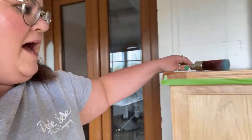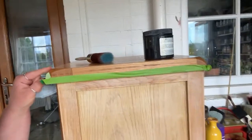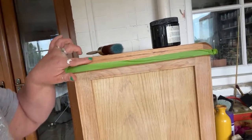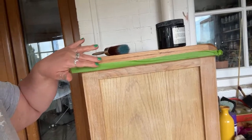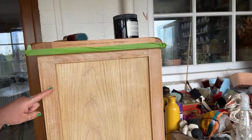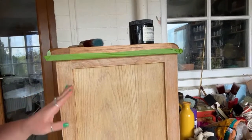So I'm going to bring you in for a closer look, and you can see the difference here. So this is the top, which is not going to be painted. I've masked that off already, and you can see it's got a factory finish shine to it. It's a lacquer, varnish or whatever, and this is all I've done to scuff sand. So I've created like a white kind of haze. I haven't stripped it all off.